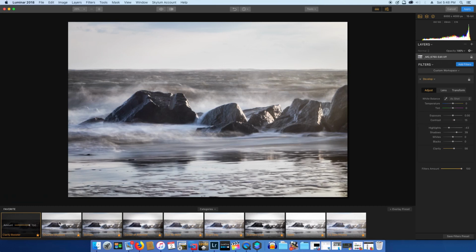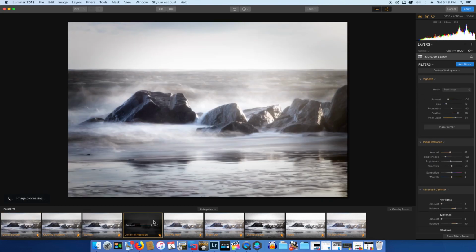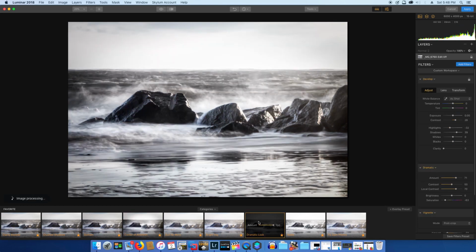Crush Shadows. Gotham is a fun one. That's kind of a cool effect. Center of Attention will give it this soft radiance and also put a vignette on it. That's kind of cool. Dramatic Look. I like this one. This one will suck out a lot of the color and just make it a little harsh. But it's a neat look. There's a bunch of these different presets that you can use.